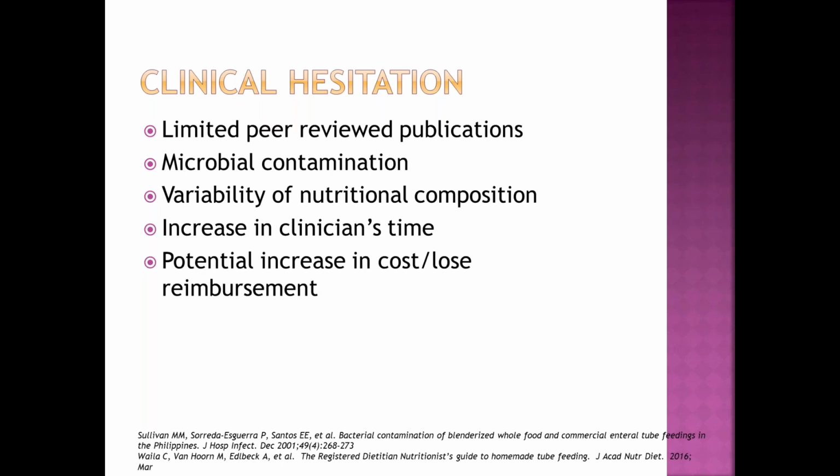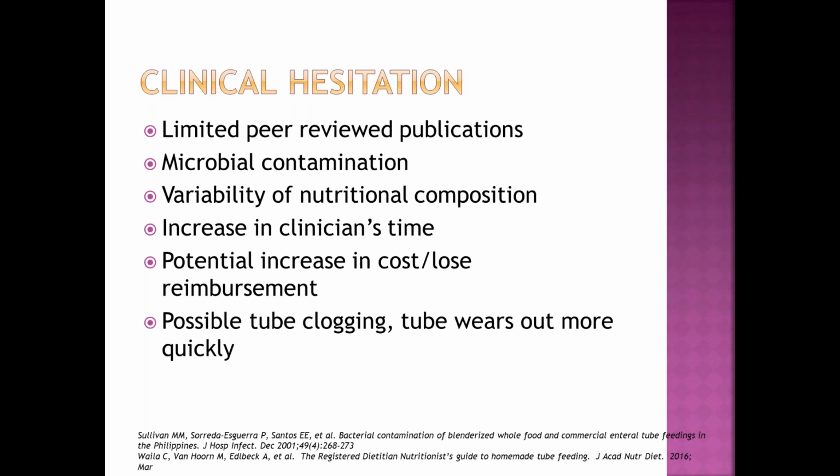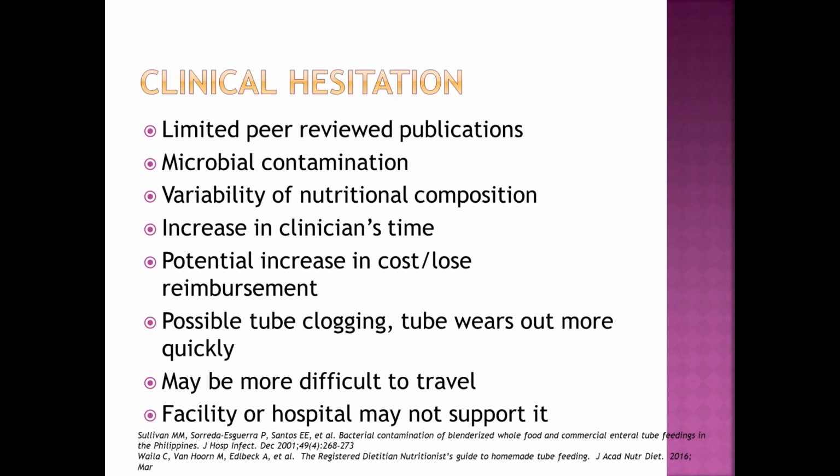Potential for increase in costs or losing reimbursement of enteral nutrition supplies may be a hesitation. Tube clogging and the tube wearing out more quickly is a hesitation, and it may be more difficult to travel. Lastly, if you have a child or you yourself or somebody who goes in and out of the hospital and you don't have a hospital that supports blenderized feeding, that makes it hard to do blenderized feeding at home and then having to use something different while hospitalized.